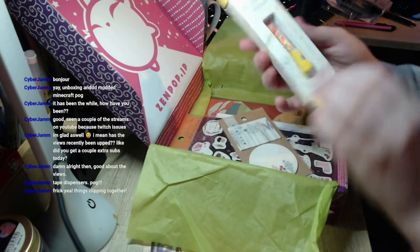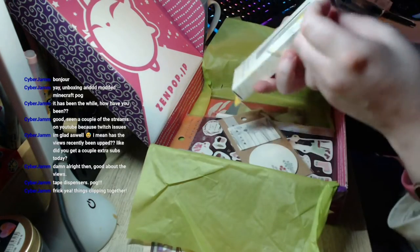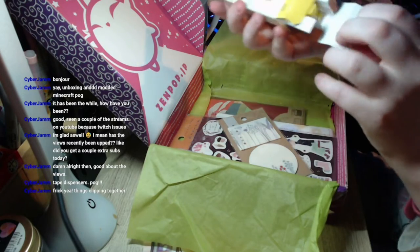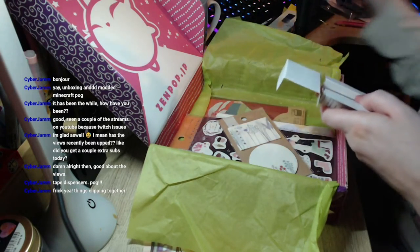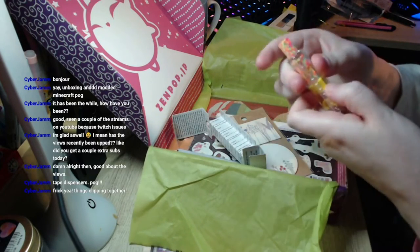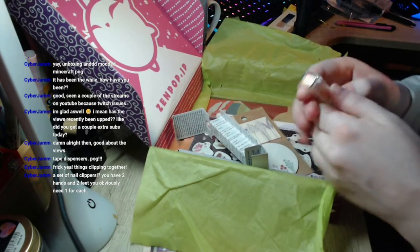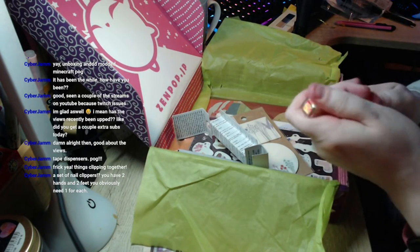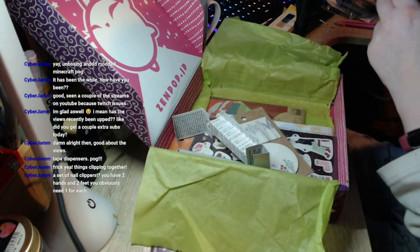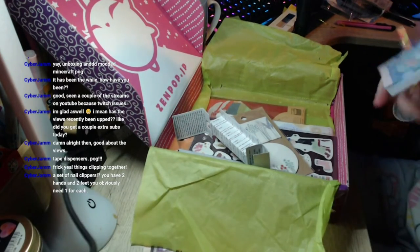What's this thing? It's a decoration crayon. Come out. It slides. Does it slide back down? Yes. I just have to use some effort. Slide it back up again. Come on. Yeah. Let's see if I can find some paper. I usually have a pad around here somewhere. Ah, it's over here.